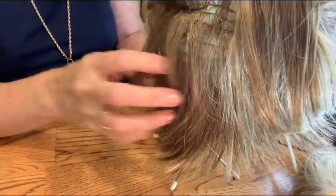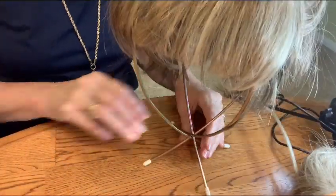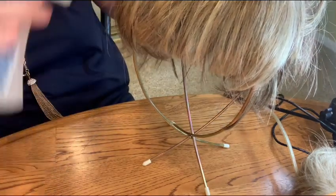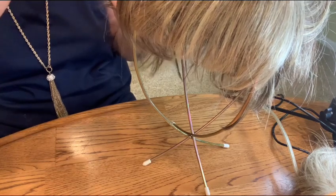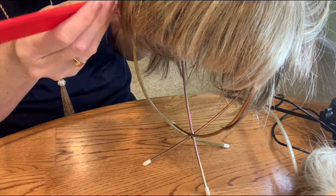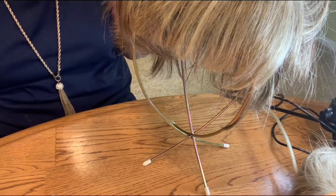So we were doing this side. Oh, no, we were doing this side, weren't we? When it was on my head. Yeah, the right side. Now I can see back here, okay? All this layer is up. All the top layer is up, remember? So we're just weaving just a teeny bit. And you can always do less.